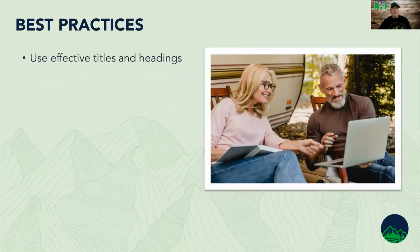All right, some best practices for this. We're going to use effective titles and headings. So once again, we're talking about on your page. So it's got to be relevant. The information that you're putting on your site needs to connect with what people are searching. Very similar to what we talked about with some of the other sections today. We're optimizing our images. So that's the size of the image itself, as well as identifying it. You can put a tag on an image that helps Google or search engines identify what it is. And you can use key phrases and words on that.